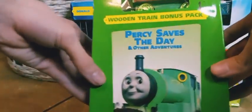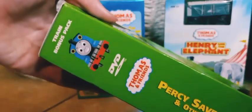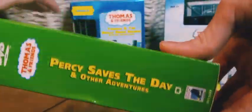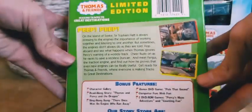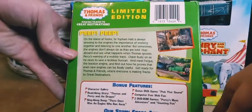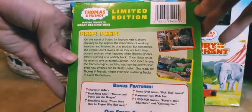So first off, we have Percy Saves the Day and Other Adventures. There's Percy, and then there's Thomas. What'd they do to you, Thomas? And then here we got the side. We got a nice little Thomas right there. You can see the sides. They're both the same as usual. And then you got the back, which includes some photos of some of the episodes that are included. And then the bonus pack with the wooden railroad engine.